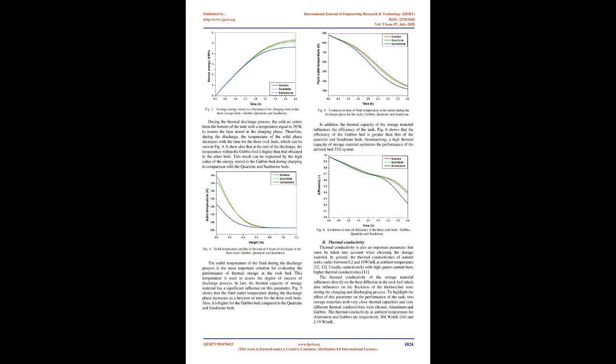To characterize the influence of the thermal capacity of rocks on the performance of the air/rock bed TES system, a comparative study of 3 different rocks, gabbro, quartzite, and sandstone, was carried out. The selection of these rocks was based on their thermal and thermomechanical properties. The main characteristics of the selected rocks are illustrated in Table I.